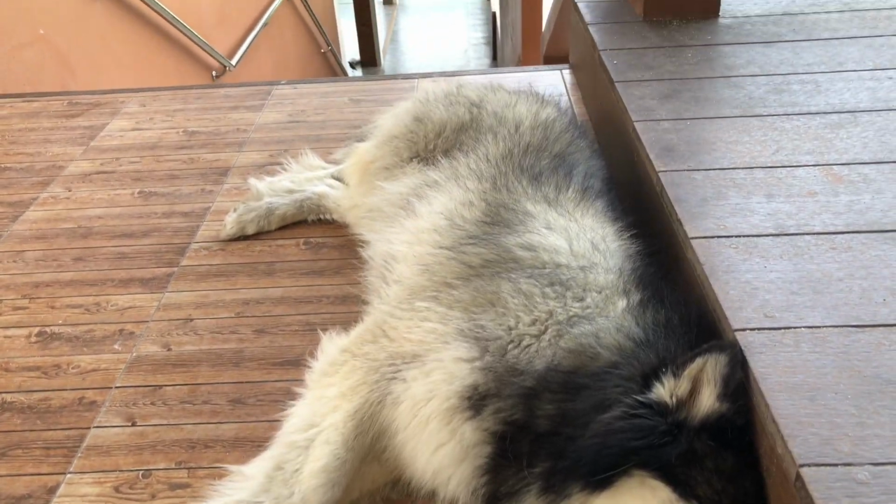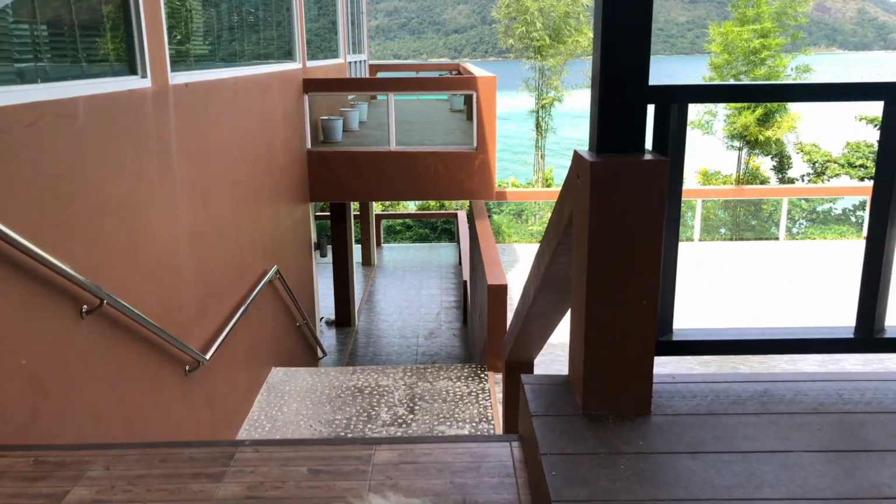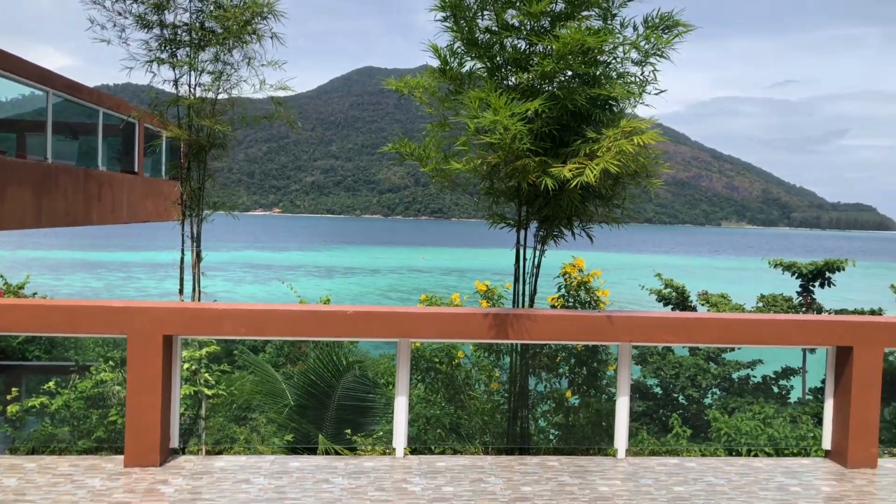After breakfast time, 10 a.m., we're gonna see our little friend sleeping here. How cute. This hotel is located in a pretty good location because if you get breakfast, there's a balcony that you can sit outside and see the ocean view.